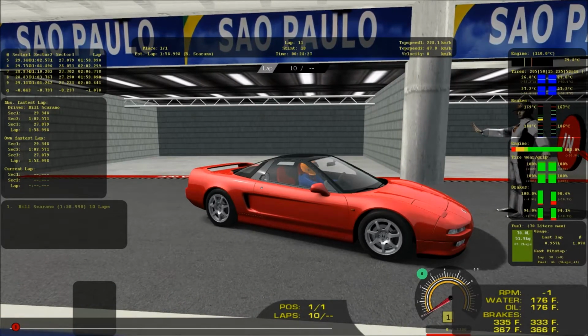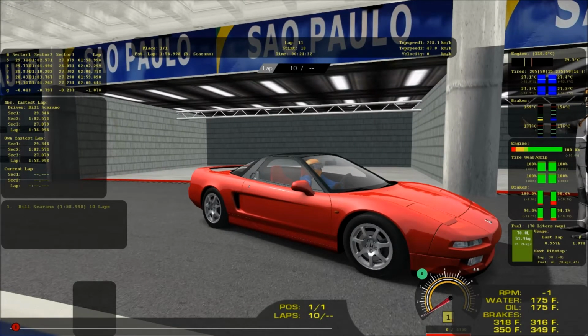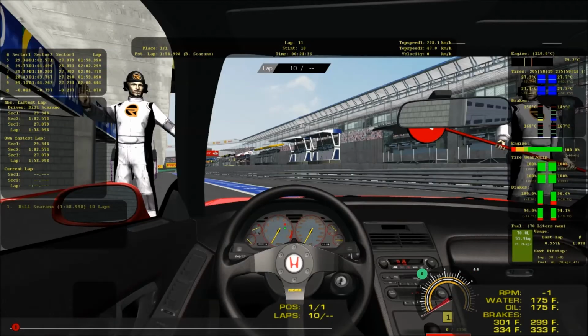In any event, that's what I think of the Honda NSX. I am going to throw some exterior footage of the car in here as well, so you guys can get a look at what it looks like from the outside, being driven in anger and being driven a little bit more aggressively than I've done here, simply because I've not wanted to make a fool of myself in front of the world.